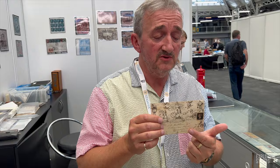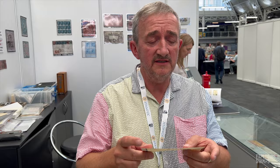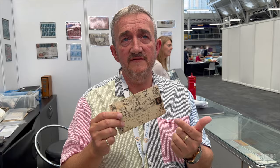Because of the faults that this has, though, it's a front without its original stamp. You can buy an original used caricature by John Leech here for about £500. So it means that there are affordable things for collectors of all pockets, if you like, to delve into.